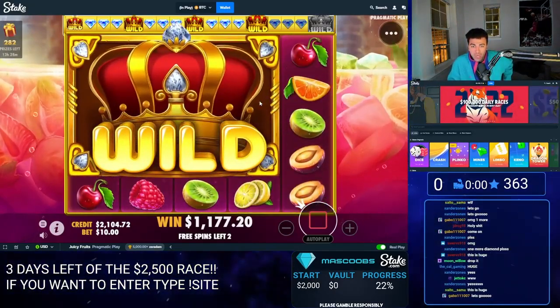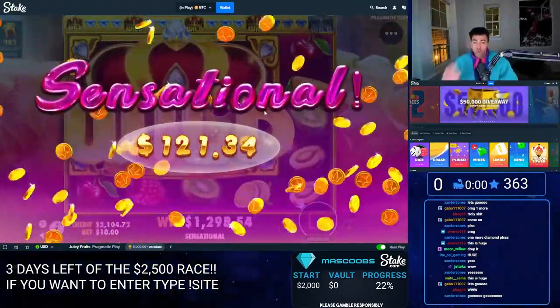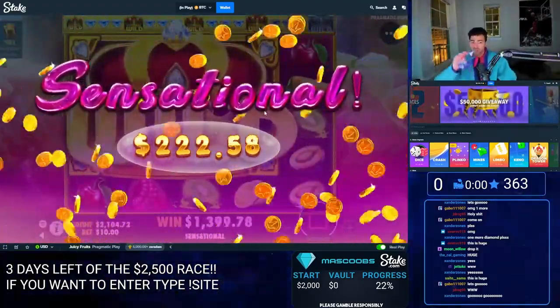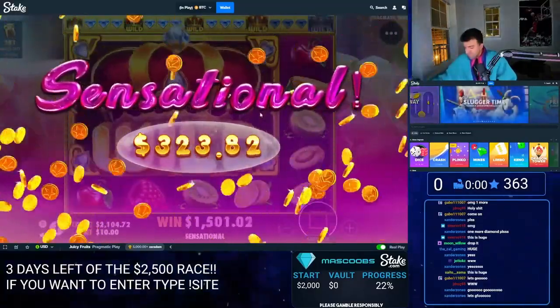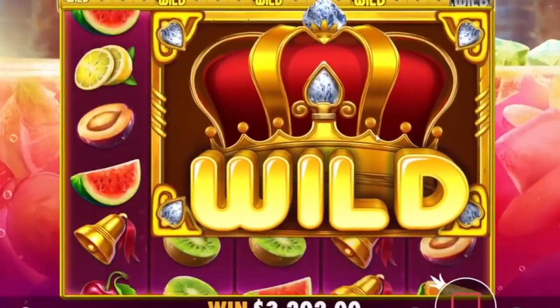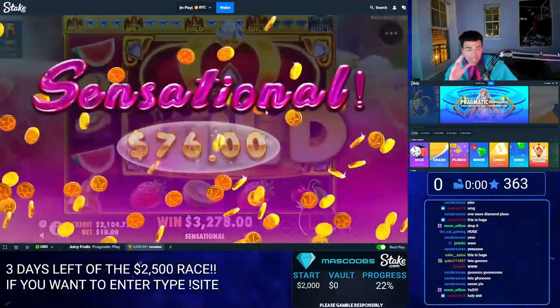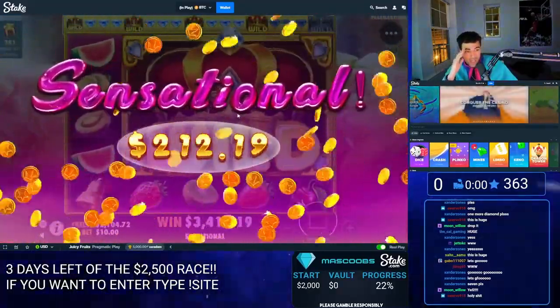Oh, my God. No, we don't need these shitty symbols. We need top symbols. Oh, my God. 2K! Sevens? Watermelons? That's huge. That's actually huge. I don't know how big that is. It's counting so fast. How big is this?